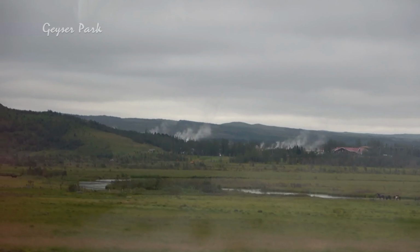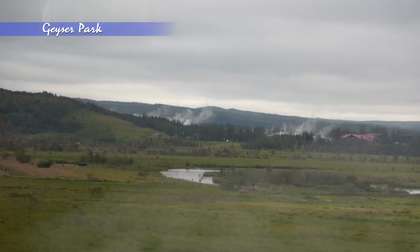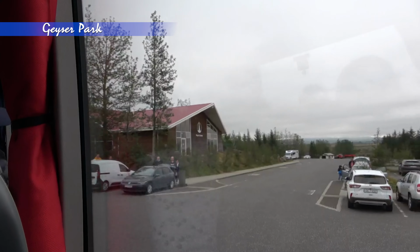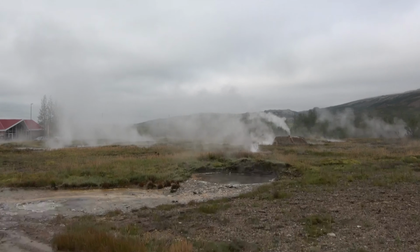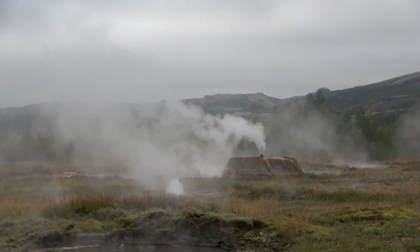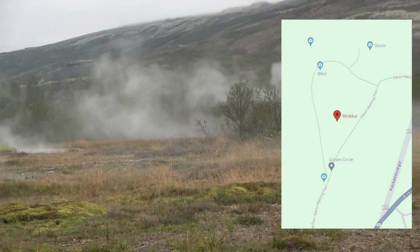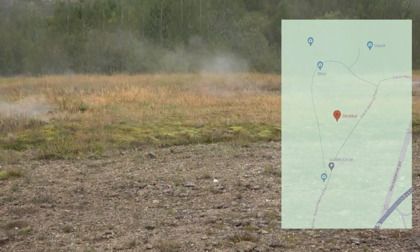The Strokkur geyser is located in a geothermally active area with hot springs, mud pots, fumaroles and other geothermal attractions. There is a visitor center with a restaurant and there are several hotels and campsites. There is no admission fee to visit the geyser and the area is accessible year-round. There is a walking trail which also passes the Strokkur geyser, and there are designated viewing areas. It is important to stay within those areas for safety reasons.